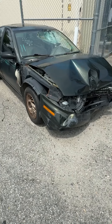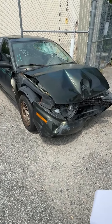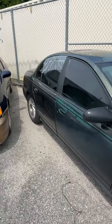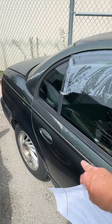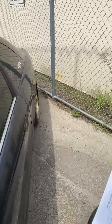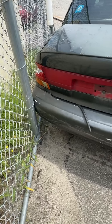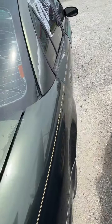Okay, we're on lot number 11, and this is going to be a 1999 Saturn SL2. You can see where it's wrecked in the front. Looks like it ran into a pole or a tree and did the damage in the front. You can see peeling paint right here. Coming down the side, faded and peeling paint, some scratches as well. More peeling paint on top of the deck right here and down below on the bumper trim. Cracked taillight lens on the driver's side.